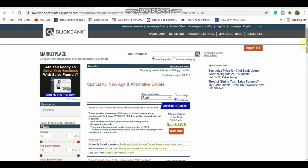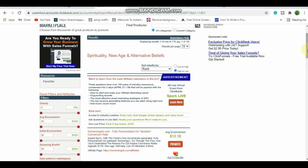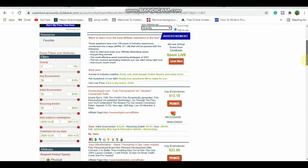So what we're going to do in here, after coming into the spirituality, new age and alternative belief, we're going to be searching and sorting out our results by gravity. And gravity is going to show us the most converting offers in this niche, so we can get the most converting offers and promote them to the audience, which we're going to be doing right now with Instagram step by step.